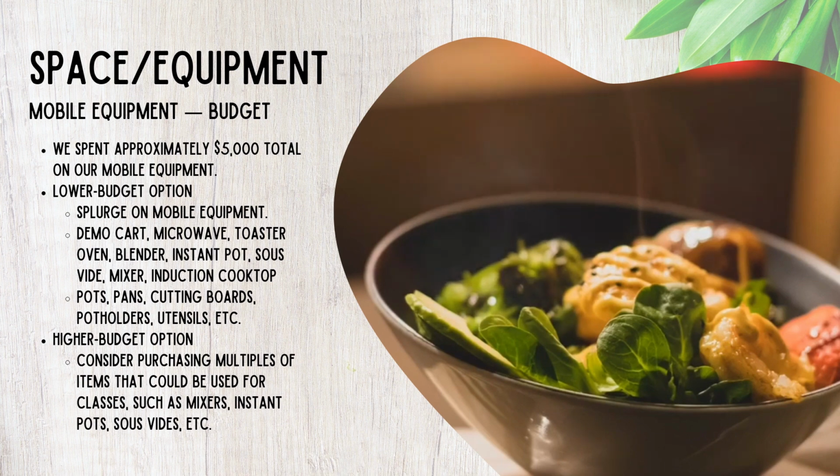If you have a lower budget, this is the area you want to splurge in compared to the space and fixed equipment categories. Mobile equipment will be relatively inexpensive compared to the cost of remodeling your space or purchasing large pieces of fixed equipment, so you should be able to stretch your budget more. Focus on things like a basic demo cart, even if it's not custom, a microwave, a toaster oven, an induction cooktop, etc. Don't forget pots and pans. They'll need to be induction cooktop compatible if you get an induction cooktop. You'll also want the basics, like cutting boards, utensils, and more. If you have a higher budget, we recommend purchasing higher quality items. You can also consider purchasing multiples of items, so they can be used as sets for classes.